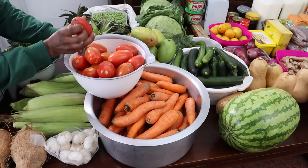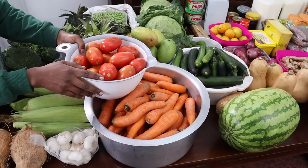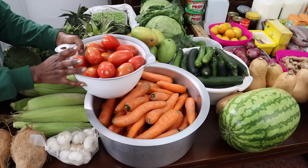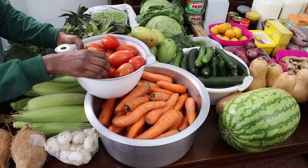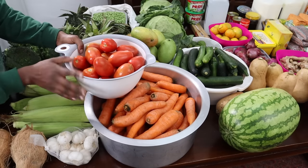Normally I get a kilo, and look at this, I didn't notice this. Normally I get a kilo at 60 shillings. Today they were selling at 100 bob, like zero chills, like take it or leave it. Oh my goodness. So anyway, tomato paste will come in handy, but I still bought some.